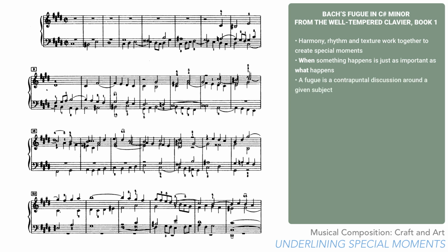A fugue is a contrapuntal discussion around a given subject, and sometimes a counter-subject. The voices take turns with the main material, so the listener's attention isn't always on the same part. But how can the composer keep the discussion interesting? As we will see here, Bach makes it gradually gain in intensity rather than just staying on one level. Many composers have written fugues, but Bach's fugues are musical compositions of the highest order. Let's see how he does that.